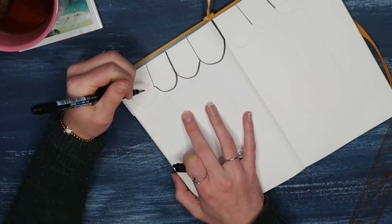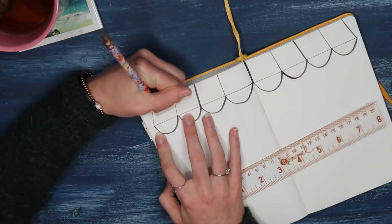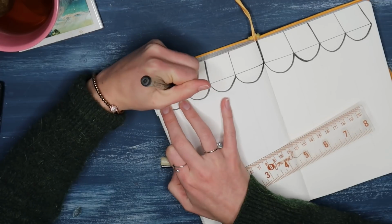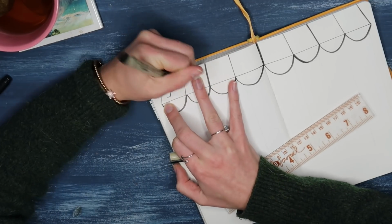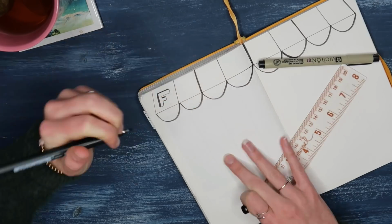So this is just going to be your typical calendar setup, but I wanted to make it fun and fitting in with this cafe theme. So I decided to make it look like a cafe building, or at least the front of one with the cute little awning, similar to the illustration that I have in my journaling printable that I showed you on the previous page. So I decided to make the awning where I put the title.